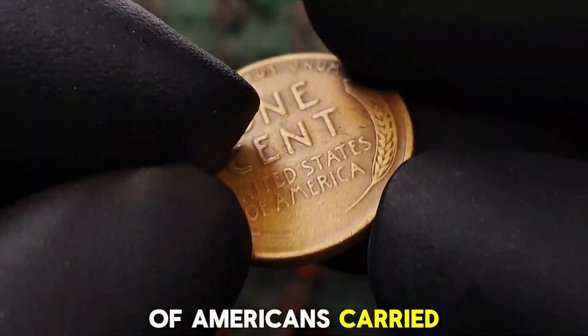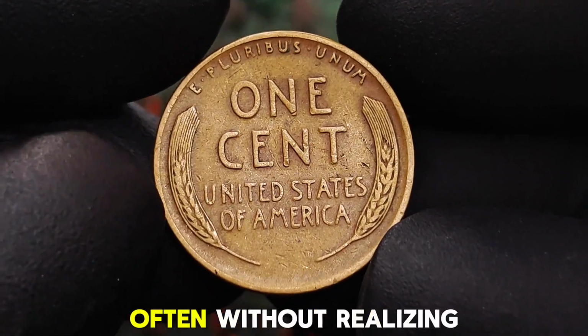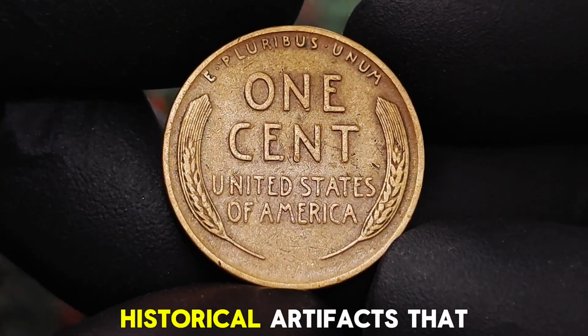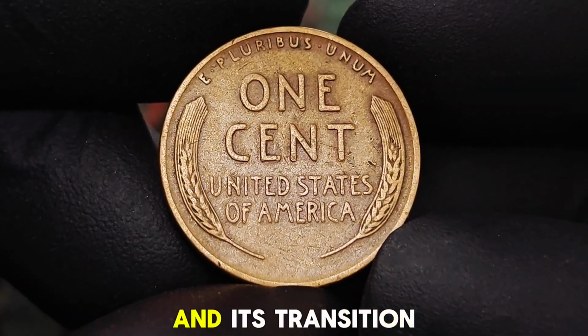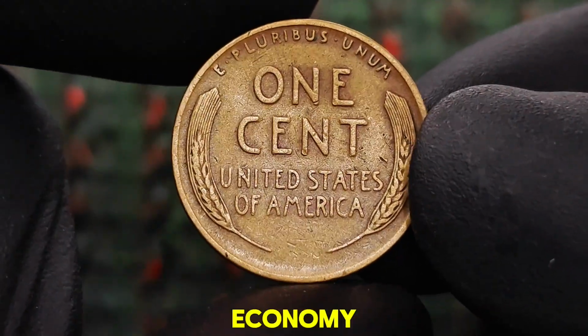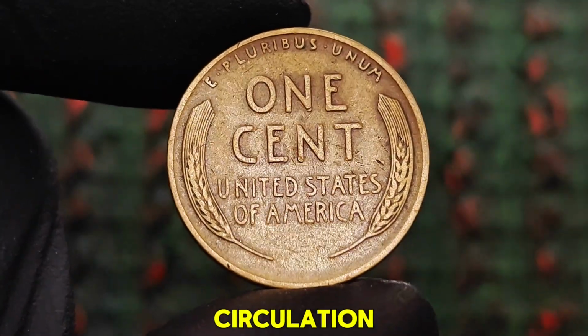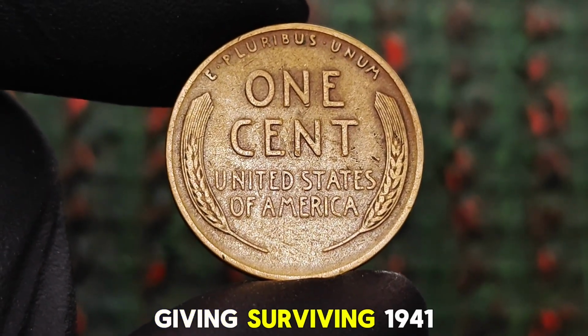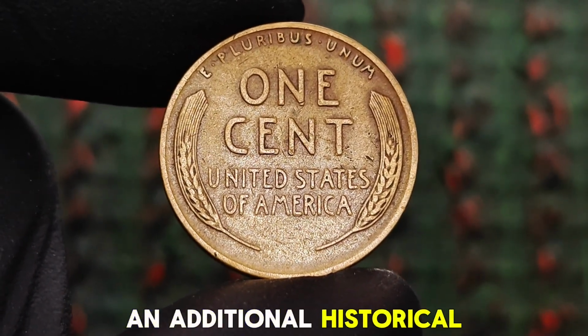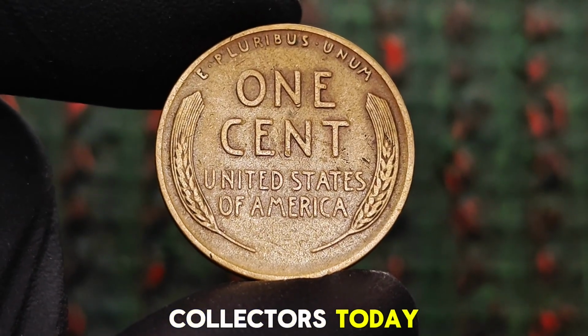Millions of Americans carried these bronze cents every day, often without realizing they were holding miniature historical artifacts that reflected both the nation's economic recovery from the Great Depression and its transition toward a wartime economy. Within months of these coins entering circulation, the attack on Pearl Harbor would permanently reshape American history, giving surviving 1941 cents an additional historical connection that fascinates collectors today.